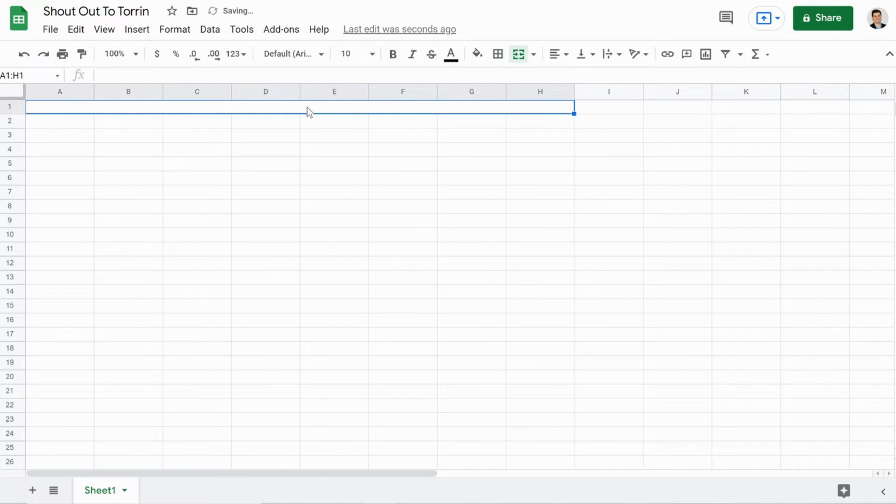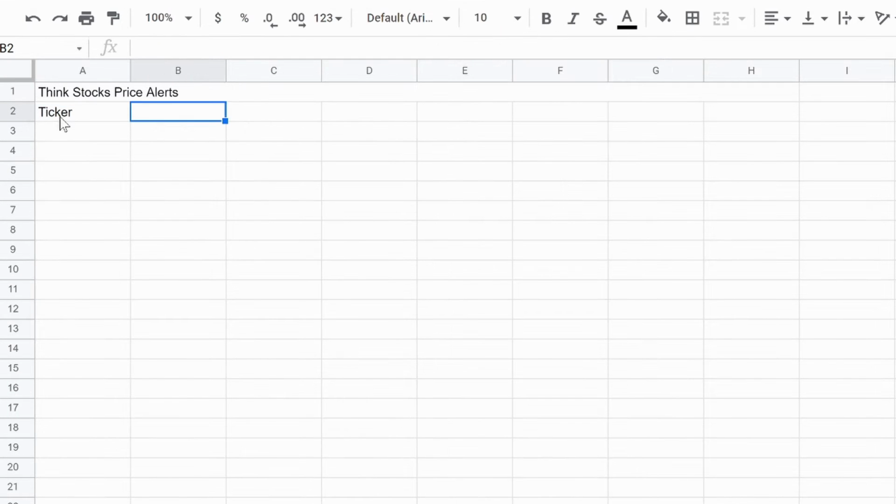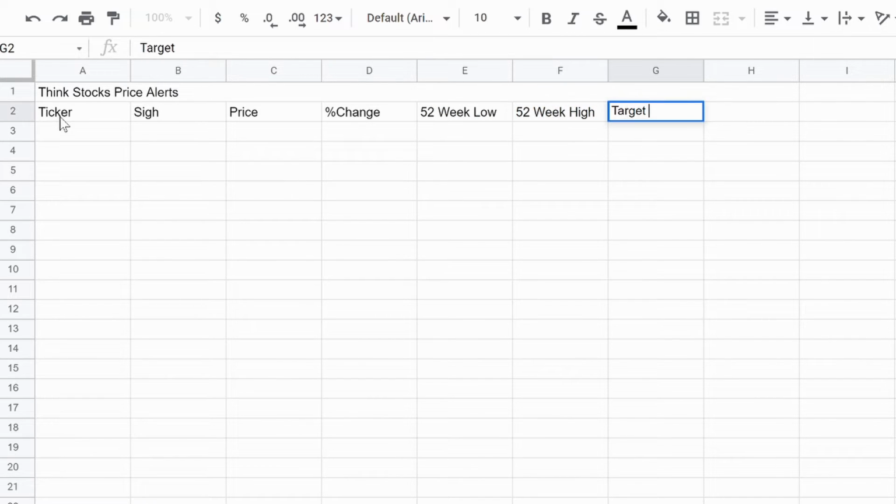So to do this, I'm just going to write "Stocks Price Alerts." Name this whatever you want. And then what we want to do is have ticker, sign, which is going to be buy, sell, or hold, price, percent change, and then if you want, the 52-week low, 52-week high, target buy, and target sell. The important things to have on here are your ticker, sign, price, target buy, and target sell. You don't necessarily need the change or the 52-week high or low, but that's some good stuff to look at.